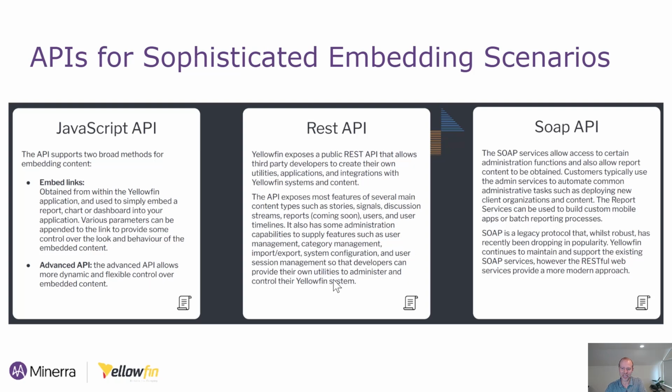I'm also going to show you the REST API, and that allows you to govern all of your user onboarding, your SSO, and programmatic control of Yellowfin as well. There's a huge library of calls that are available, and I'm going to take you through those. There's also the SOAP API, which is, I suppose, the initial way that we did all of the user onboarding. Generally, we're recommending clients use the REST API now instead, as it's the modern standard.